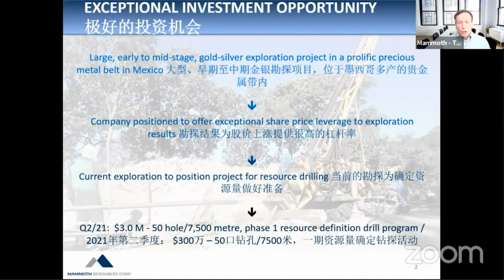We have a large early to mid-stage gold silver exploration project in a prolific precious metal belt in Mexico. The company is positioned, we believe, to offer exceptional share price leverage to our exploration results. We're currently advancing some final surface work to move the project towards drilling. We hope that by early in the second quarter of this year we'll start a $3 million, about 50-hole, 7,500 meter phase 1 resource drilling program.